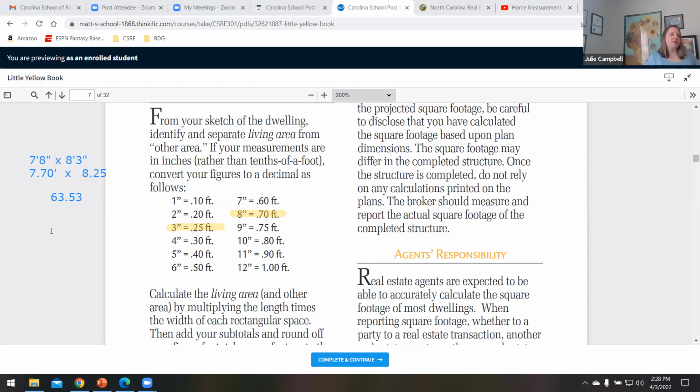So again, your homework assignment: you're going to want to use this conversion guide. It's not a difficult assignment, but you're going to be asked to tell me the square footage of the kitchen and the dining room. All you have to do is convert those inches to feet.